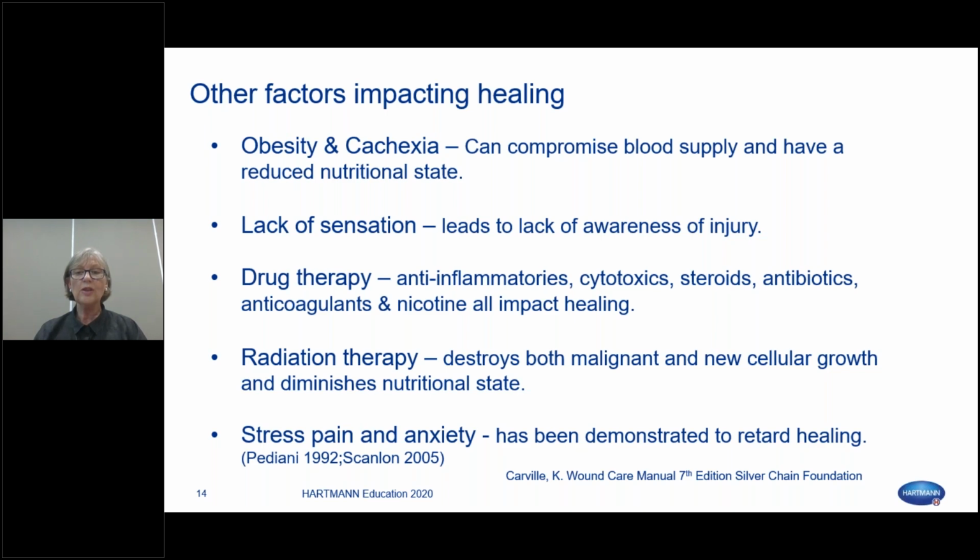Radiation therapy destroys both malignant cells as well as the new cells and causes vomiting and diarrhea, which diminishes the nutritional state. Stress, pain, and anxiety have all been shown to reduce the efficiency of the immune system, which will retard healing. So there are so many different factors that can so easily impact a person's ability to heal that we need to be extremely thorough in our investigating to fully understand the patient's health and what can slow their healing.